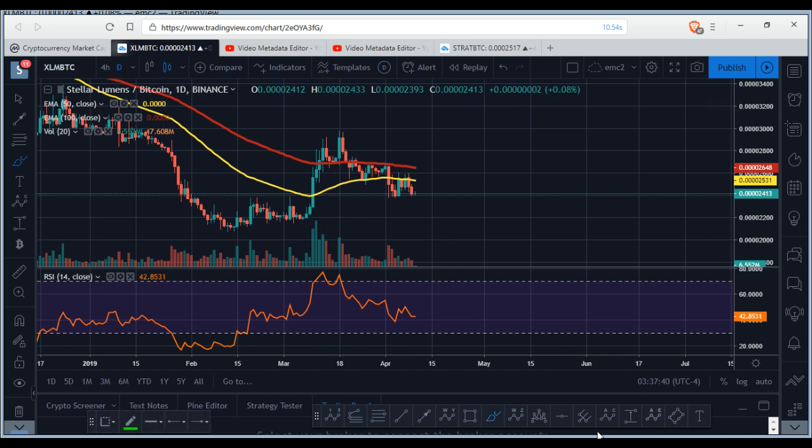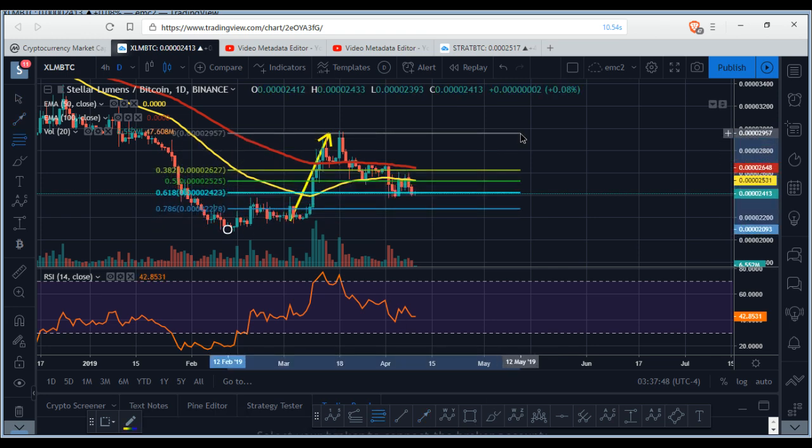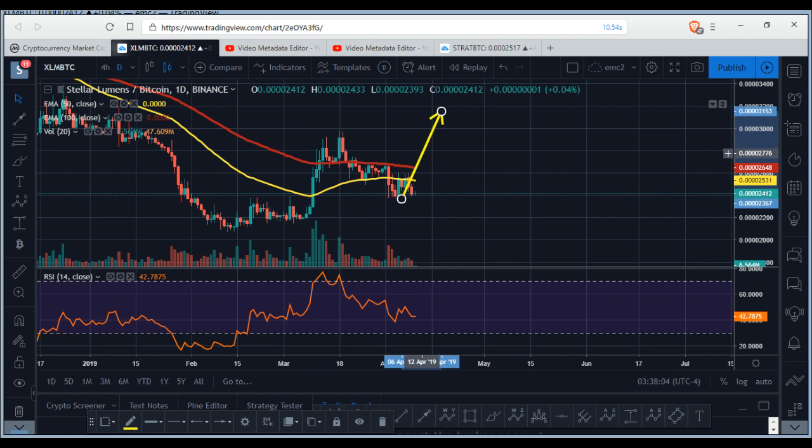So you take a look at XLM, we got a big move to the upside, right? A pullback to, let's see, 0.786, I mean 0.618 exactly, right, at 0.618, and then a double bottom. So it is pretty nice. You could be anticipating a big move to the upside from XLM, at least for the short term, to retest the previous high, right, just about this area.